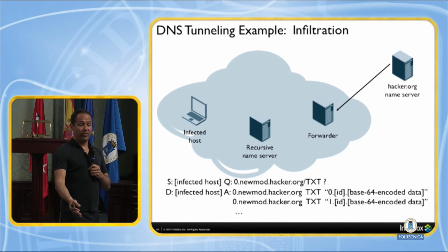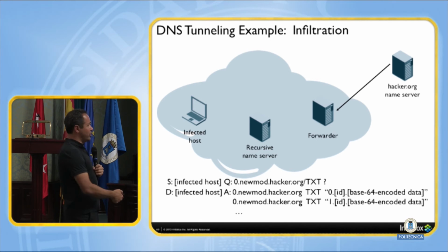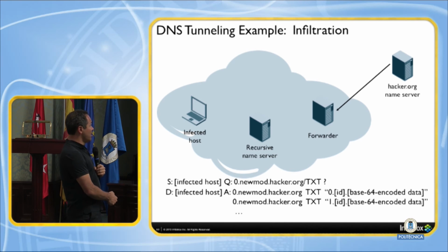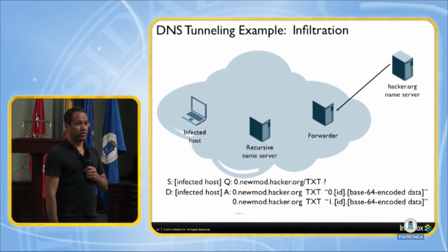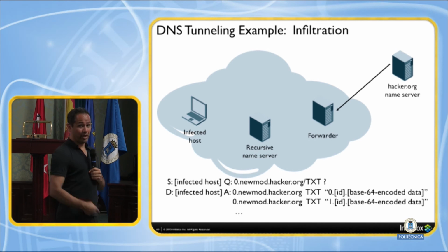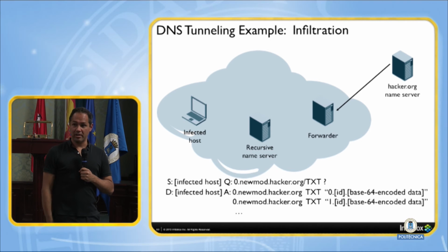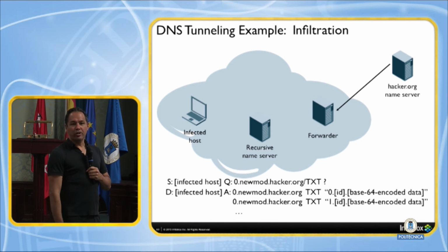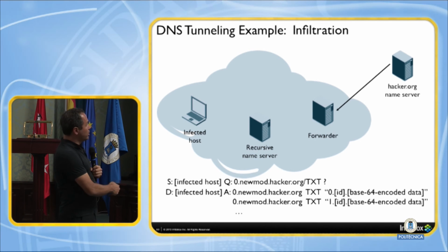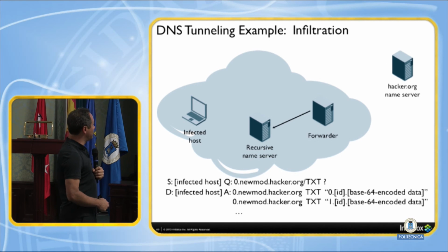And then if whatever binary image you're trying to transmit down won't fit in one DNS message, then he just looks up 1.newmod.hacker.org's text records and 2.newmod.hacker.org's text records. And he keeps going until ultimately he gets whatever it is that you're trying to send down to him. So probably nobody's going to realize what's happening because nobody's looking at the stream of queries that's headed out to the internet. Nobody will realize that this is going on.